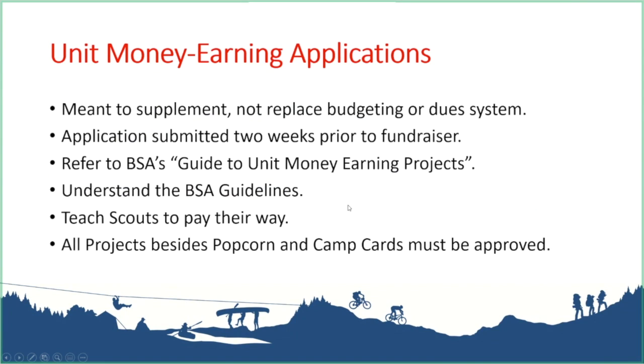Please teach your scouts that they can earn money in other ways to pay their own way. Like in our troop, we do our fundraisers, and if they're doing camp cards, the scouts earn 50%, and they use that to pay their way to summer camp. Anything that's not popcorn or camp cards needs to be approved before it happens.